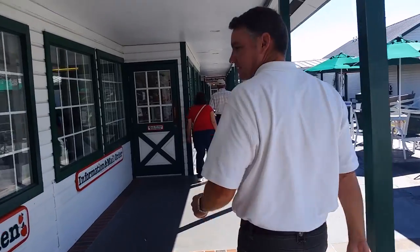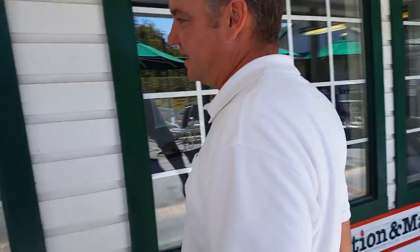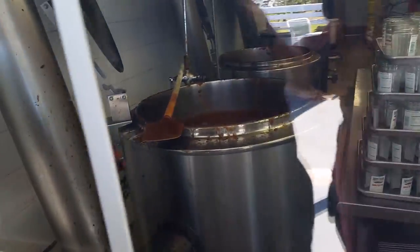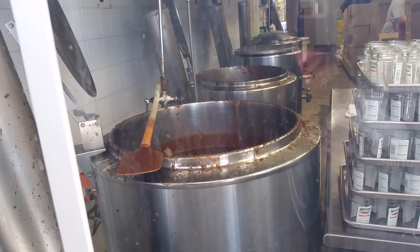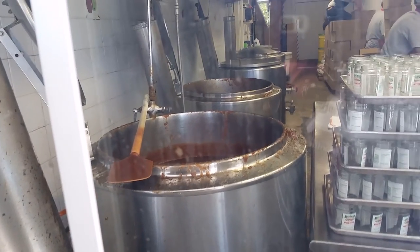I'm sorry, you said take a peek in the candy shop? You have a candy shop? Yeah, we should do. This is the apple butter kitchen here where we're doing the apple butter. So in these large kettles, they're cooking apple butter. And then they're put into pie and quart jars. And they cook the apple butter right here. Yes. Nice.